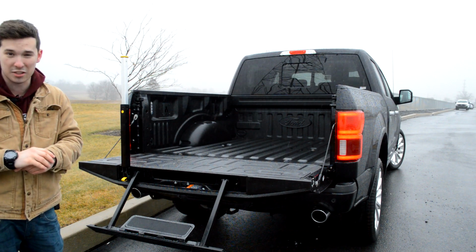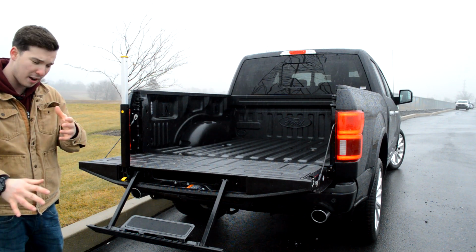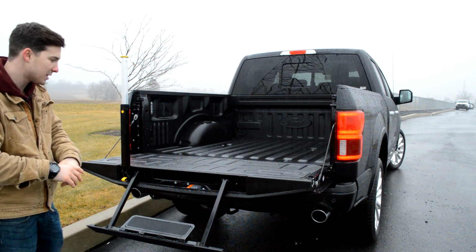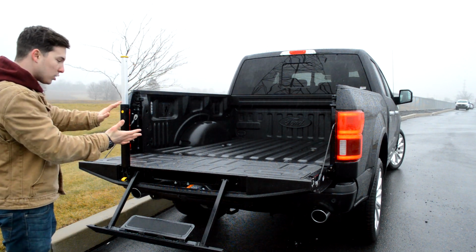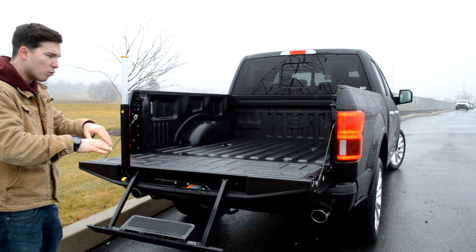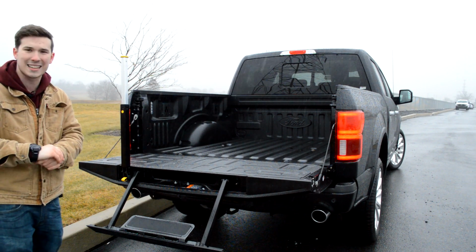It is nice to see on the GMC how it has that tri-fold down tailgate with all your different positions, but I really do like how the process of opening Ford's up and how it closes back up without kind of ruining the flushness of the back tailgate.